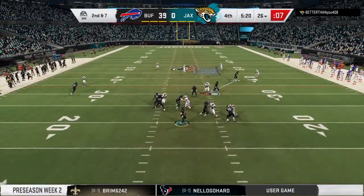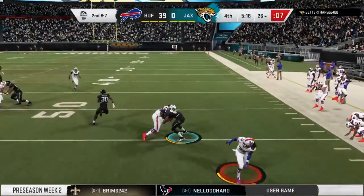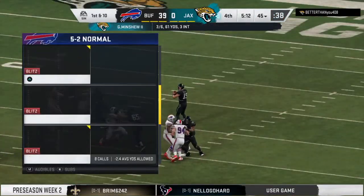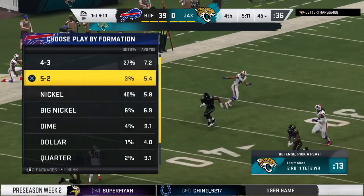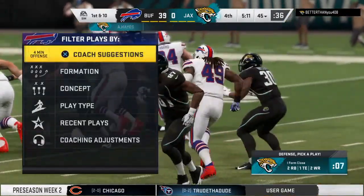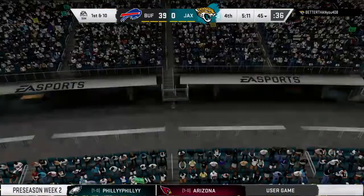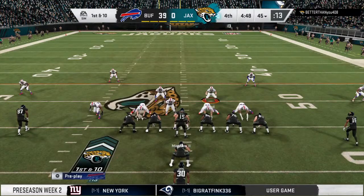Here's Minshew, throwing right, and that's complete. And he'll be tackled right on the chalk at the 45. 19 yards there on the catch and run. Doesn't matter whether it's zone coverage or man coverage, the drag route can be effective when it's run well. This quarterback now 6 for 6 since coming back out of the locker room.